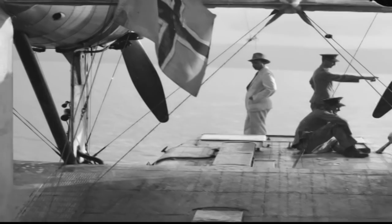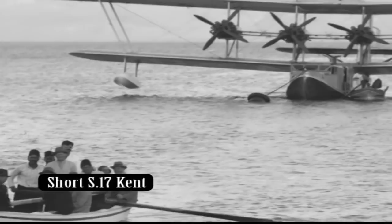And in the spacious saloon, passengers could enjoy a last drink poured from the bar as they headed towards New York and Prohibition. The British Short S-17 Kent was another flying boat that offered the highest standard of service. Three aircraft were built, including the Satyrus, which was launched in 1931.